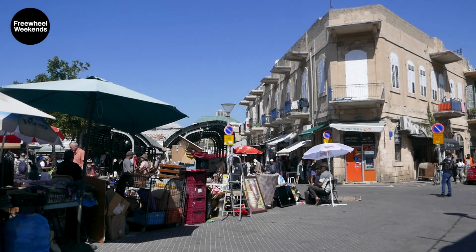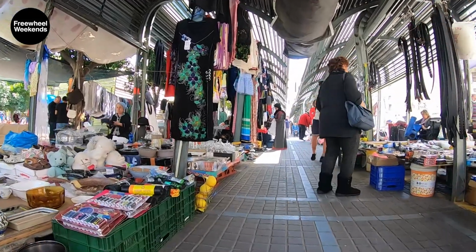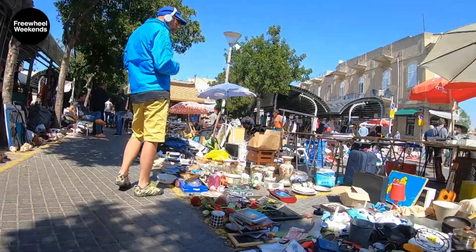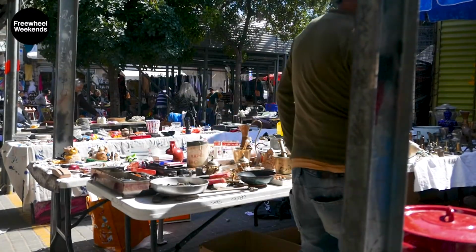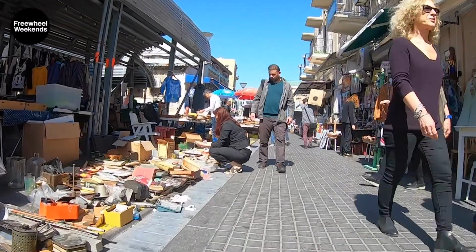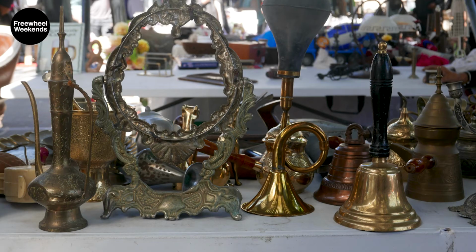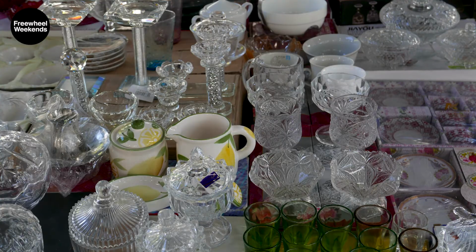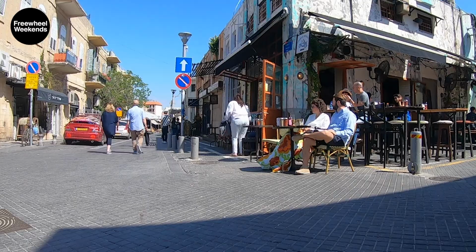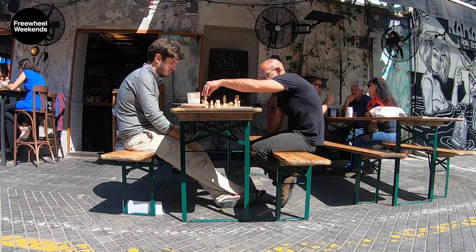You'll know when you've made it to the flea market, because everything weird and wonderful is laid out on display. Some sellers use tables, others lay their wares out on the ground. It's equal parts trash and treasure. We didn't find a publicly accessible toilet, but there's one close by at the Tourist Information Centre.